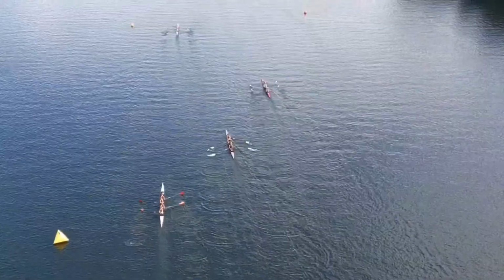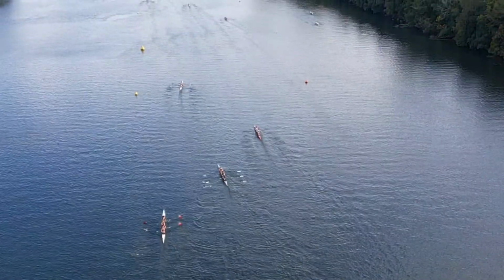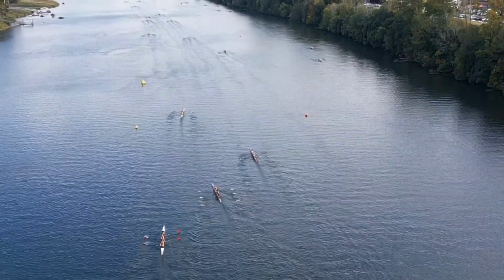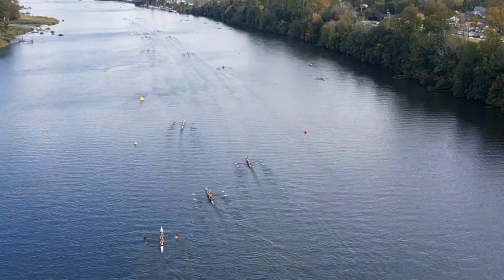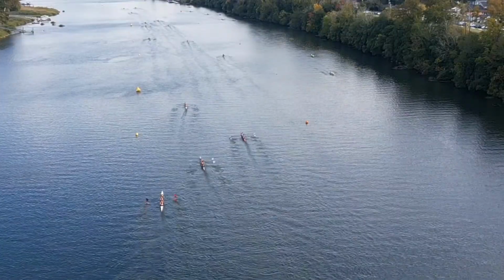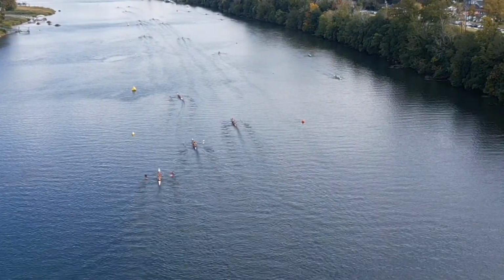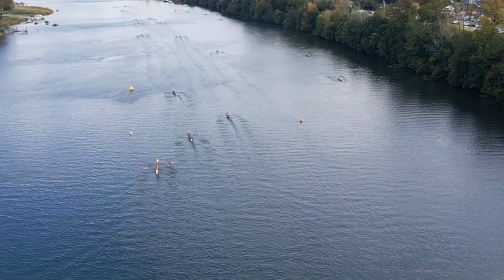You never know to what degree you've got something left after such a long piece and a long day. Last race of the day. Look at all those boats. It was a big event. Our women's novice had quite a few boats in this entry.